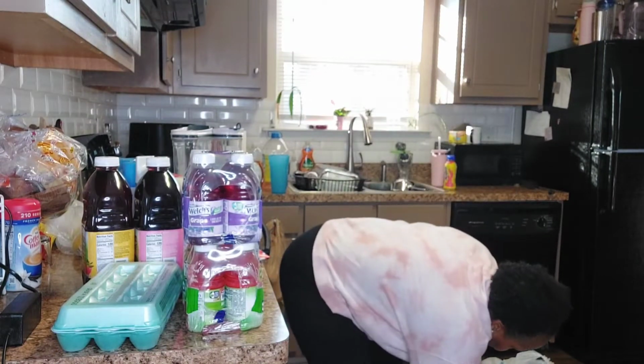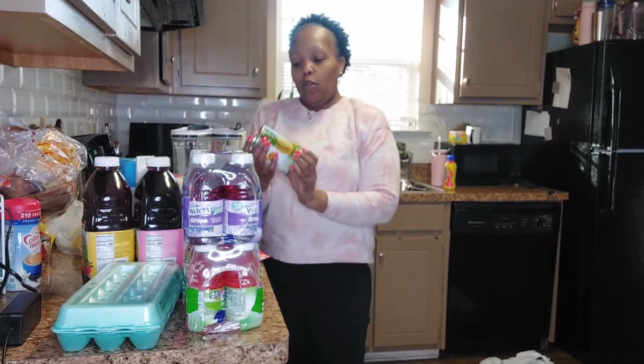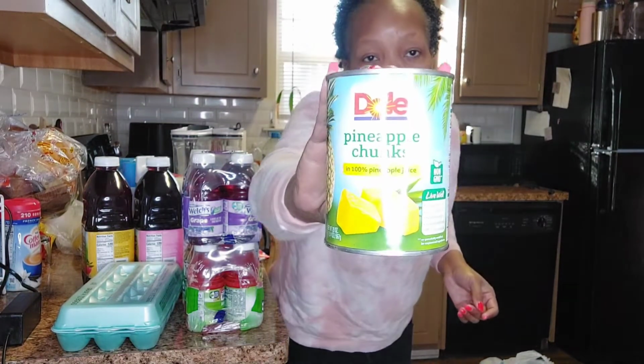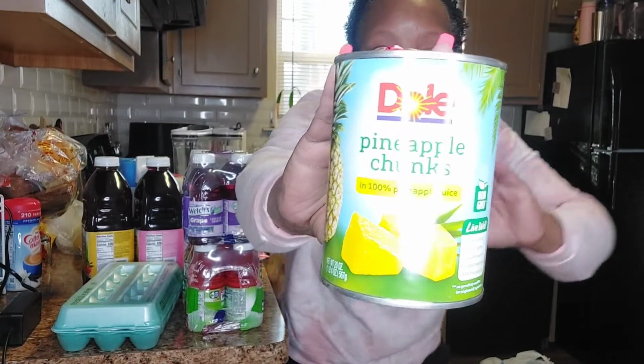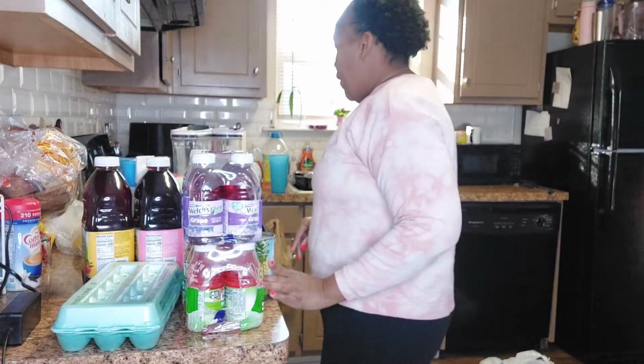And I got some canned pineapples. Pineapple chunks. They're in 100% pineapple juice. Boom. Alright, and that's it.